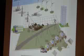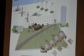Is that on the new line? Is that going to be on a new line? No, it's all on existing infrastructure. The substation in Borrego Springs, we did enlarge, but no new transmission lines.